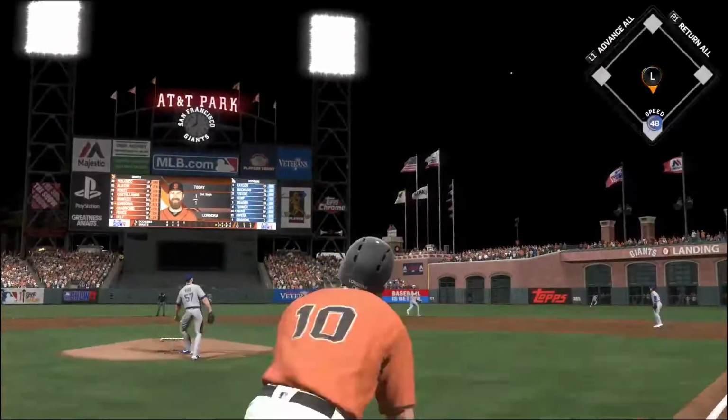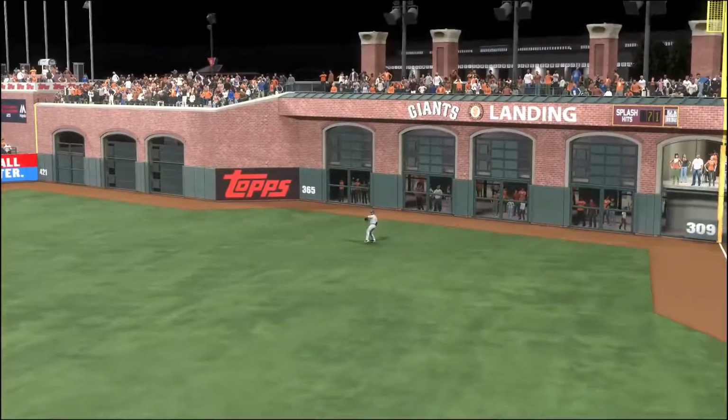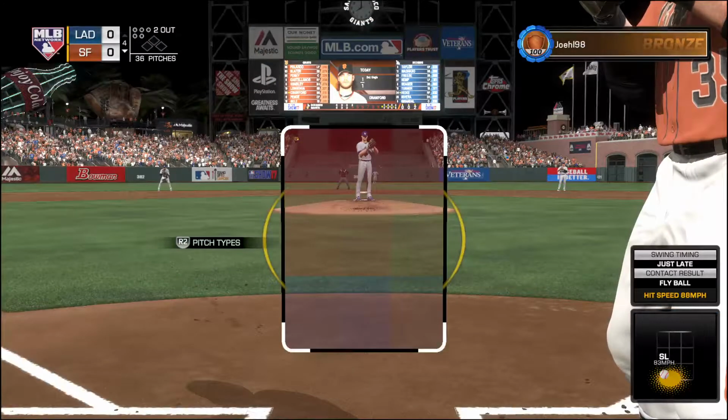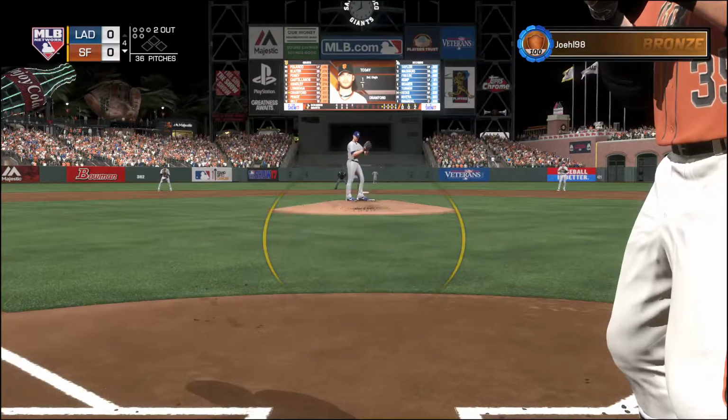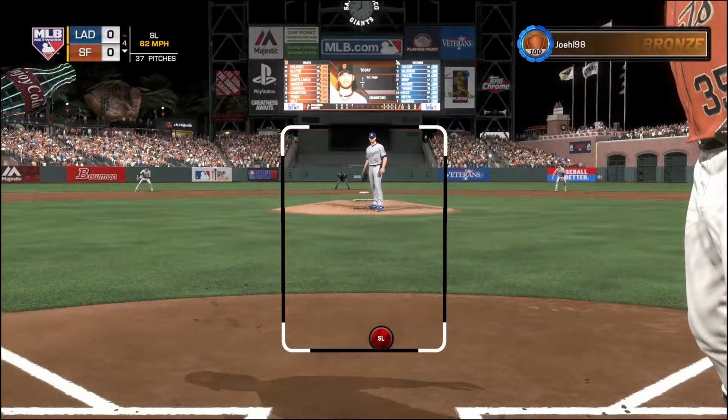This one skied out toward right. Hicks is under it. Makes the play, and there are 2 gone now. So 2 away for the Giants here in the 4th. And stepping in, the slick fielding shortstop, Brandon Crawford. And that's in there for strike 1.